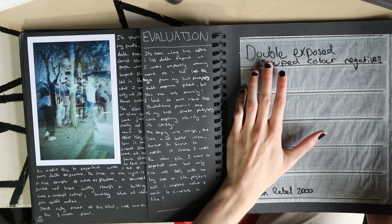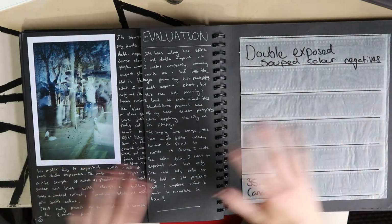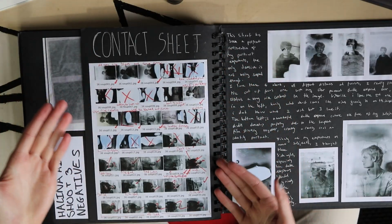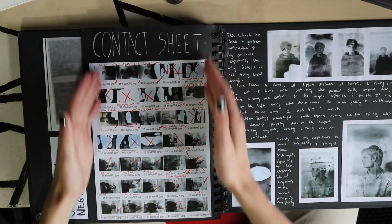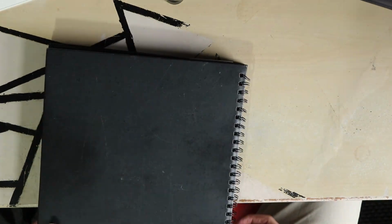I think it was my 3rd sketchbook where I start using a negative folder instead, which is why you're still seeing negatives in the sketchbooks at the moment. Look how nice that looks. Oh, just look at that. Contact sheet, bam, final images, talk about them, and that is the final page.